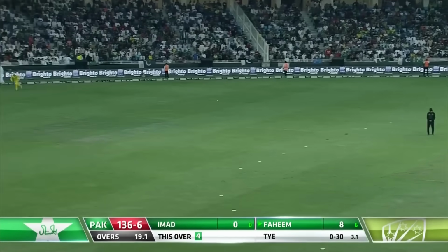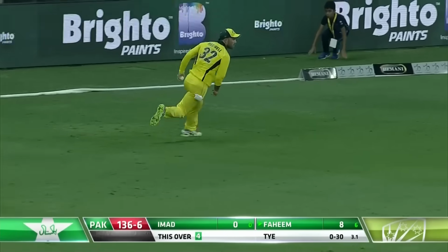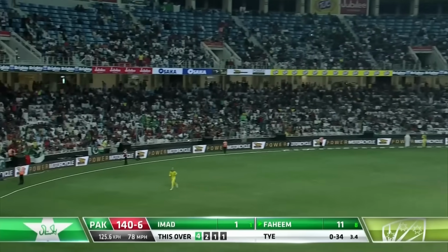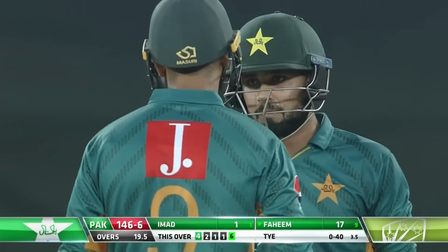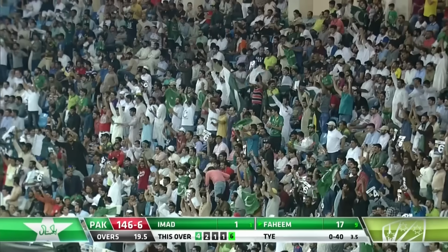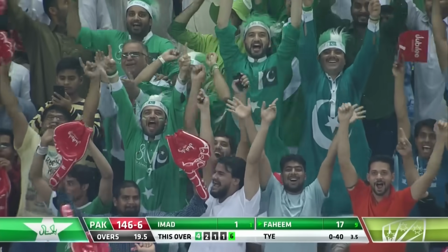Goes big, away towards mid-wicket. Two, at least. Goes big. Hits a six. Hits a six. That's more like it. Now we're talking. That'll bring a smile to the captain. And what a time to do it as well. It was a change of pace. Fahim just held back, picked it up beautifully.